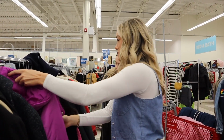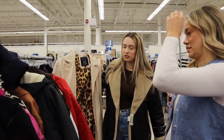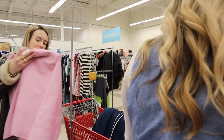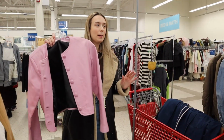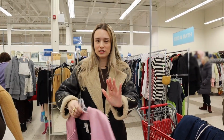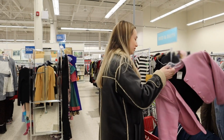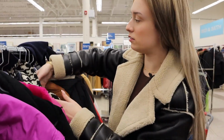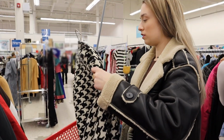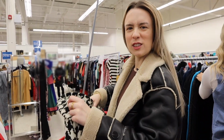Another good thing about the thrift store is that you'll always find a trench coat of some sort. Oh, always. Always. I found this guy. Not too sure how I feel about it. Ooh. But I want to maybe try it on and see. Sometimes you just gotta take the risky items and hold on to see how they work. Guys, this jacket, this is really cool. It's from Walmart.